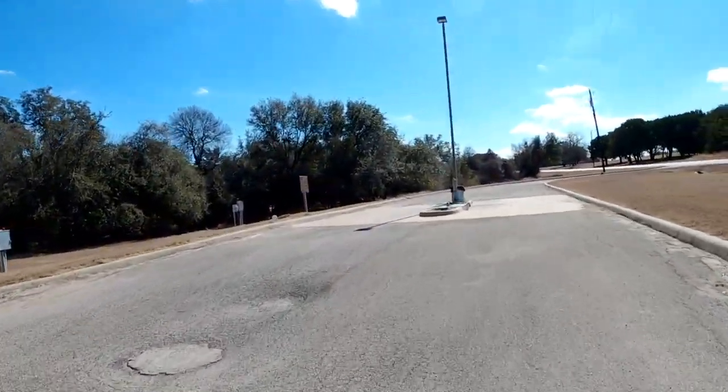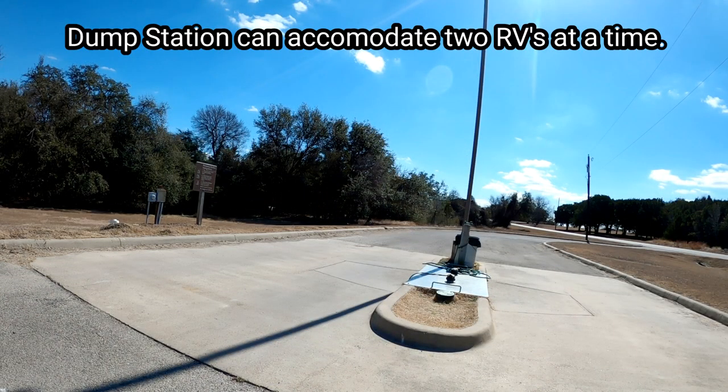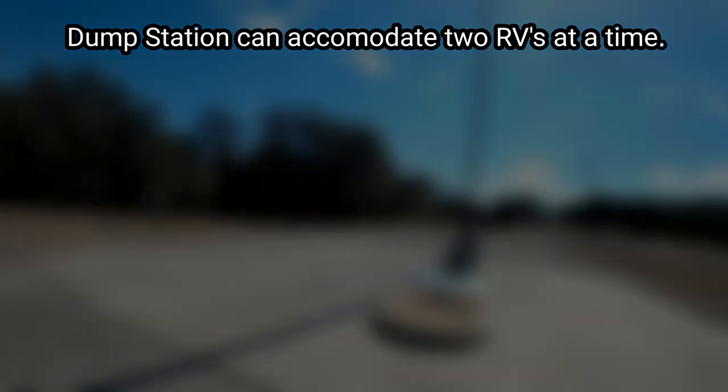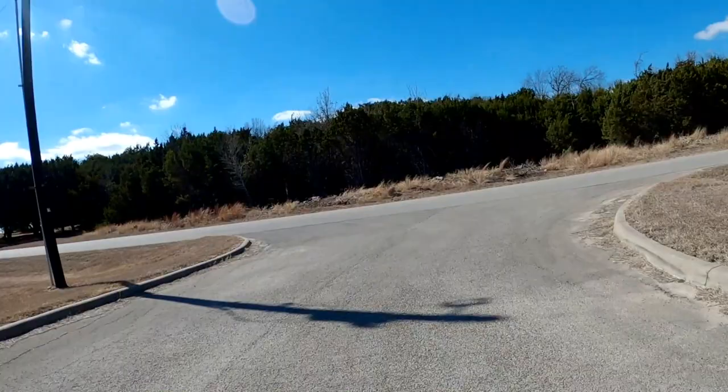A group camping shelter is available for reservation, and it comes with electric, sewer, and water hookups. It's equipped with a 6-foot grill and a 12-foot serving bar and pavilion with picnic tables.